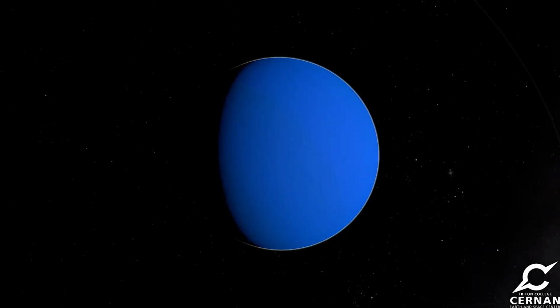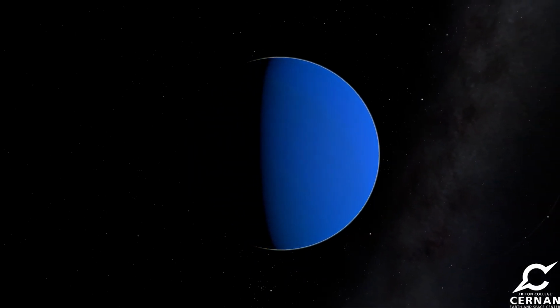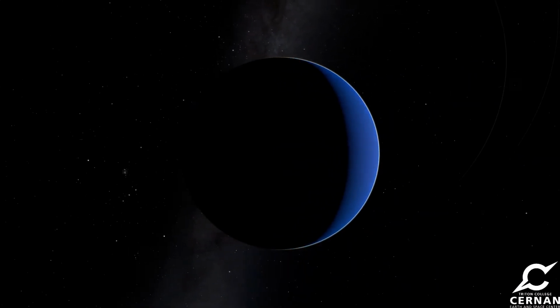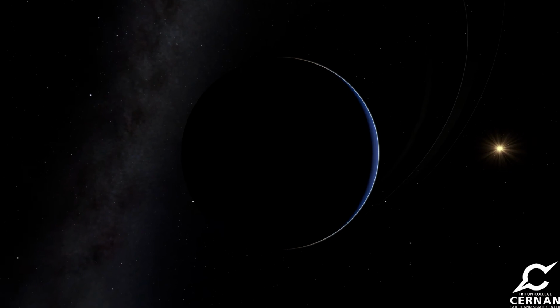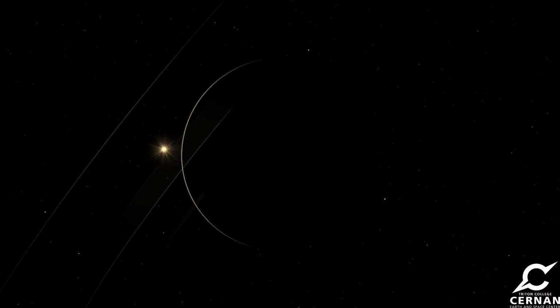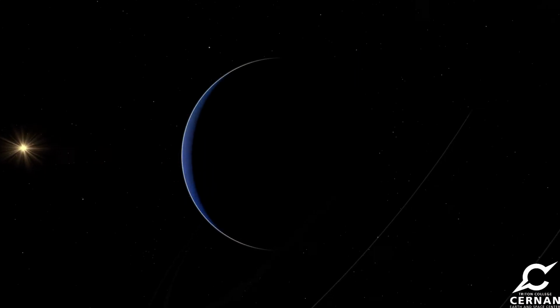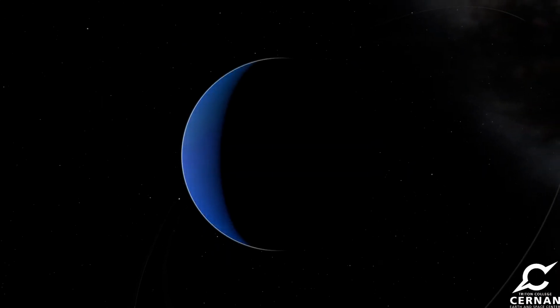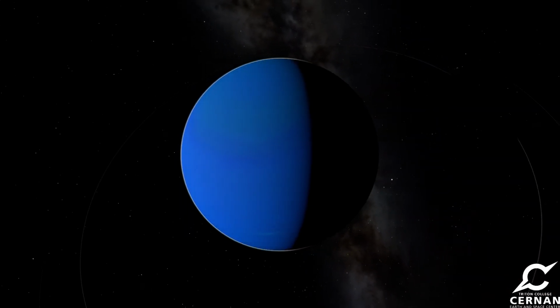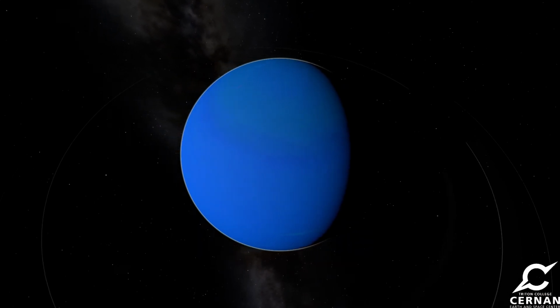But from Voyager and from telescope observations, we do know that Neptune, like most of the other giant planets, has a ring system. It has some very faint rings and ring arcs. They're mostly clumps of dust and debris, so they're very hard to find, not like the rings of Saturn, which are ice particles which reflect sunlight much better and are easier to see.